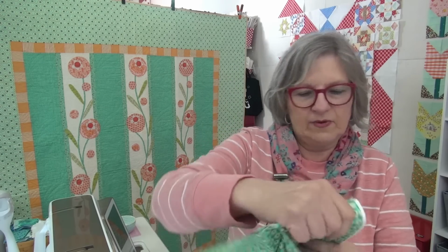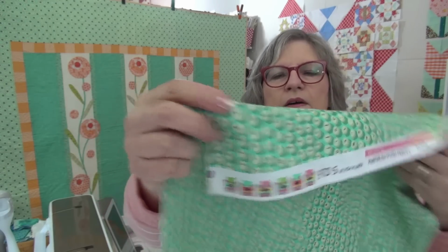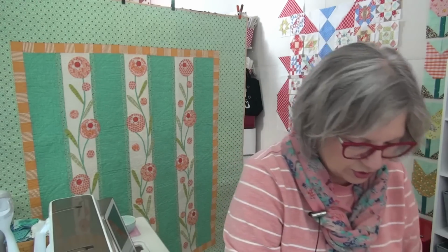And oh my goodness, a typewriter print. A typewriter print. Let's see who that one's by. I have to know, the edge is really cute. This is from Lisa Flowers, Paintbrush Studio, called from fall 2021. But look at the typewriters, and aqua. So darling, so darling. And she sent me a cute card too.